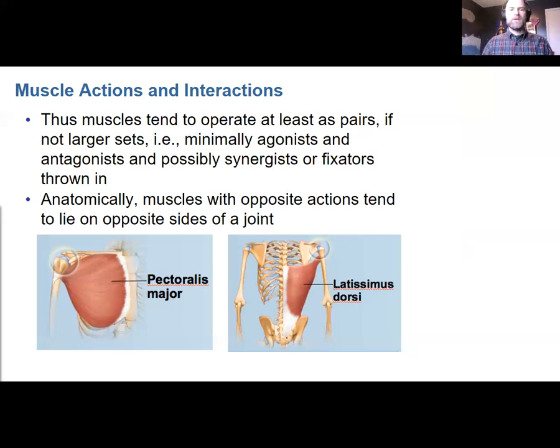Okay, so I said that the muscles that act as the agonist and the antagonist in a given movement are generally on different sides of the joint, and that's a really important concept. And I gave an example here of flexion at the shoulder. In this case, the pectoralis major, that's the agonist when I flex at the shoulder, is in the front of that joint. It's in the front of the body, whereas the latissimus dorsi, the antagonist, is in the dorsal aspect, is dorsal to that joint.